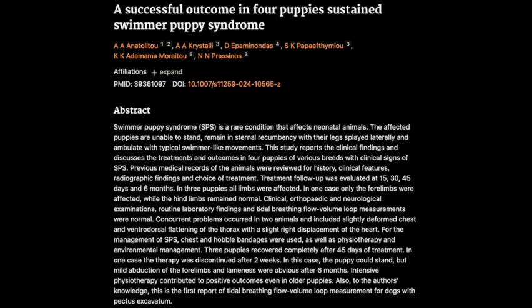It sounds like a delicate balancing act, providing the support that the puppy needs while also ensuring their comfort. Did the report mention any other challenges they faced during treatment? Well, one of the puppies actually contracted parvovirus during its treatment. Oh no, parvo is a serious viral infection in dogs.